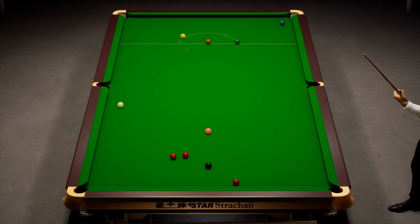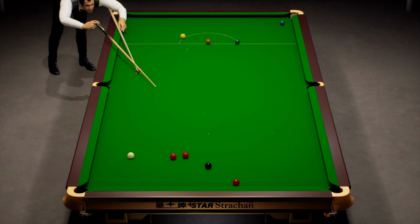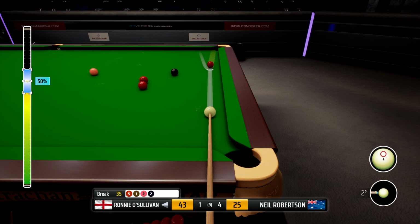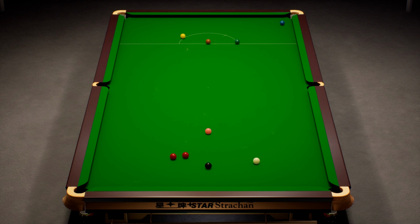There you go. I'm never going to miss that. 29. Granted, we were a little bit lucky that the red sort of dropped on it, such that it was a tremendous plant. Now, can he drop this into the right corner? That's wonderful. You need a little bit of luck and a little bit of help from the opponent. I mean, Neil missing that blue, you just never expect him to miss that in a million years. But he did, and this has been us. 35. 36.